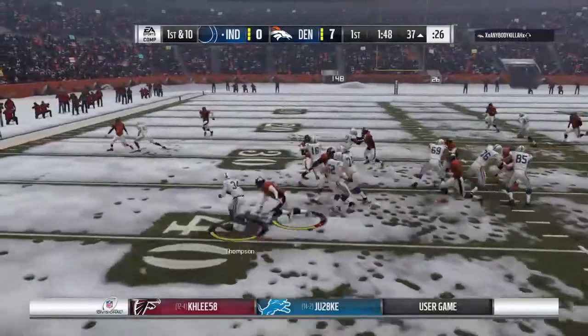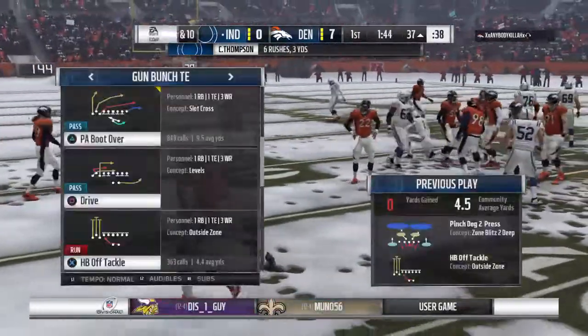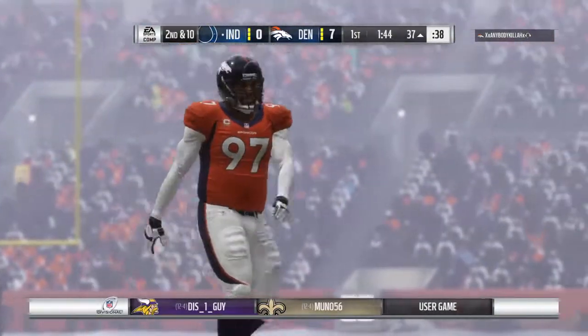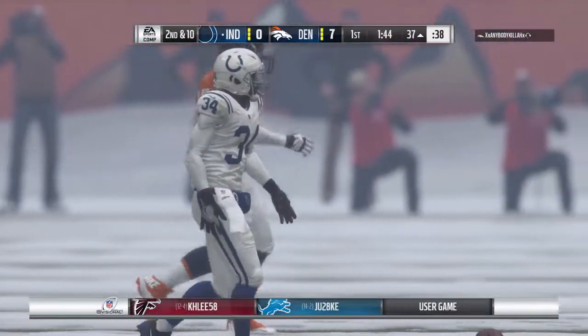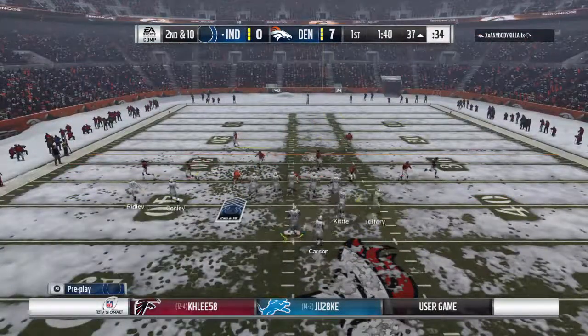They'll run it now out of the gun. Trying to bounce it outside, but he's only able to get it back to the line of scrimmage. Officially no gain on the play, and it's 2nd down. The rush defense stout on first down. Here's 2nd and 10 from the 20.